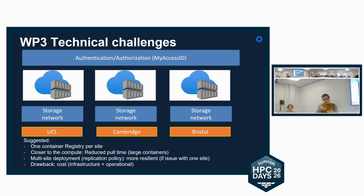For example, layers, as I mentioned previously. We can store the image first, so it's already on the node, for example. There are other strategies, like some tools that allow you to start the container even if not all the layers have been pulled, if they don't need them.